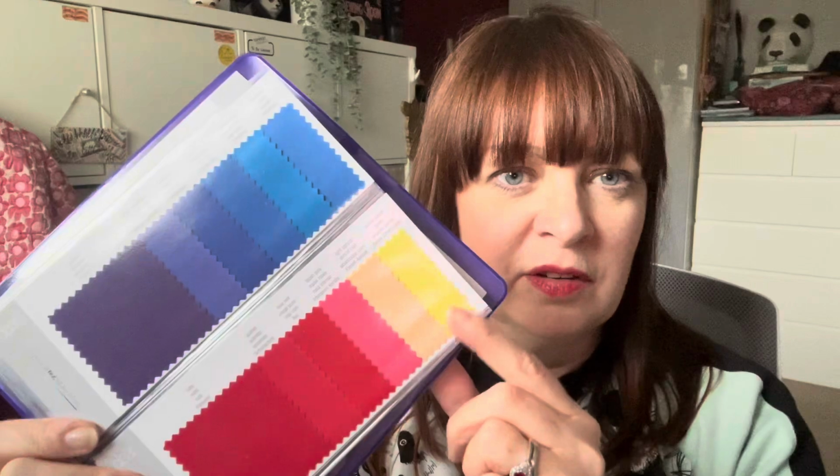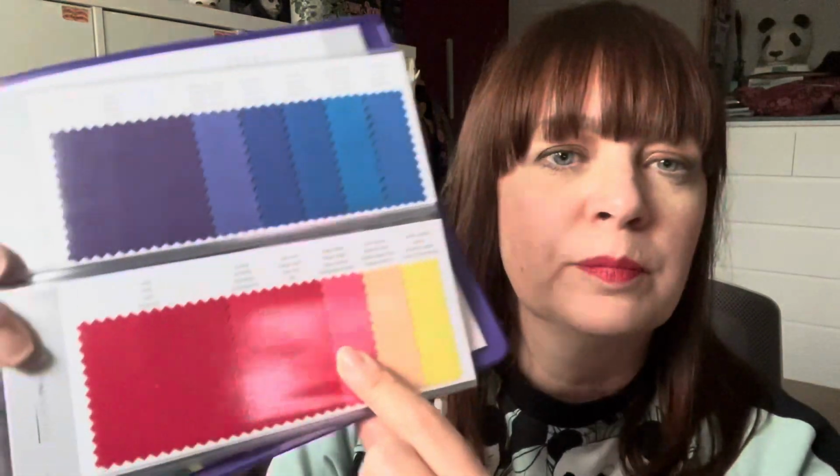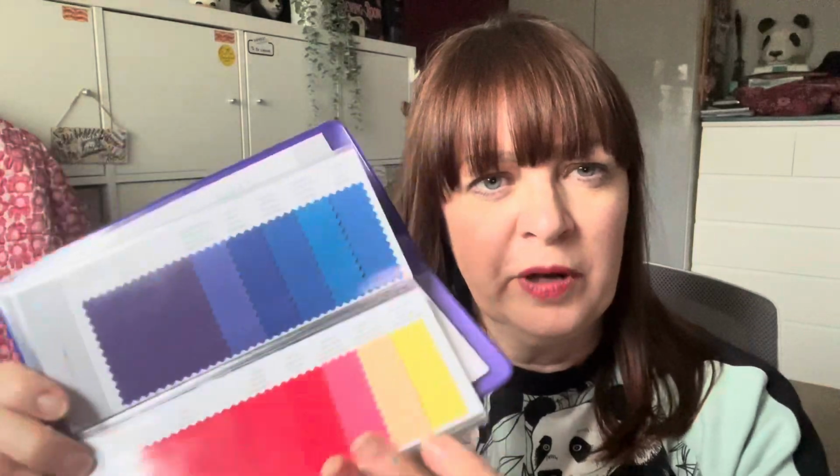And then these reds and brighter colours here. So I've got a ruby red, a scarlet red, this one here is a true red, and then I've got this pink, which is called blush pink, but yeah, that's quite a bubblegummy pink.